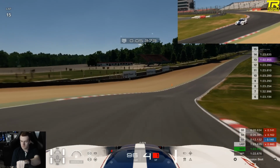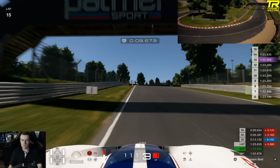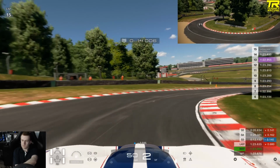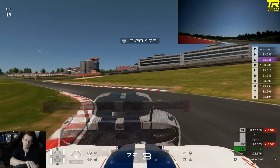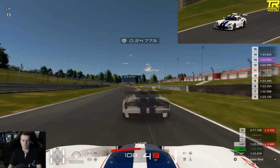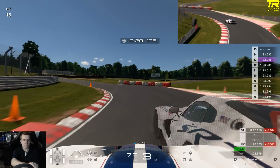So first we're at Brands, and Paddock Hill Bend, no real issues there. I had a few little issues into Druids here. The car sometimes lost the rear slightly, but that's because we're top end of second, going into third gear. And as you see, I'm actually behind my Ghost at the moment. I got a very good first sector with my Ghost on lap 13, but obviously this is the fastest lap. So we're going to go quicker eventually, and that's because of the middle section.